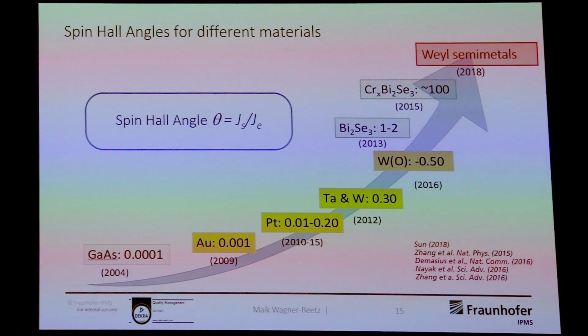For this material, for this SOT layer, we have seen this this morning already. It's a pretty young field of R&D at the moment. So it started with gold, platinum, tantalum, tungsten. At the moment, tungsten oxide is used as a material. Predictions go for bismuth selenide, bismuth, or chromium bismuth selenide, which is not CMOS compatible. You cannot use it in the fab.